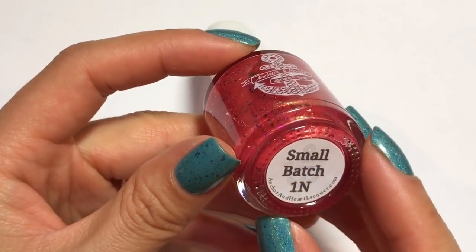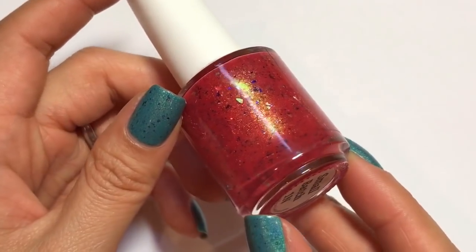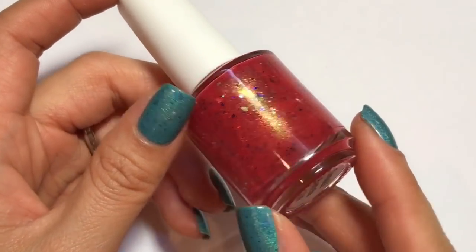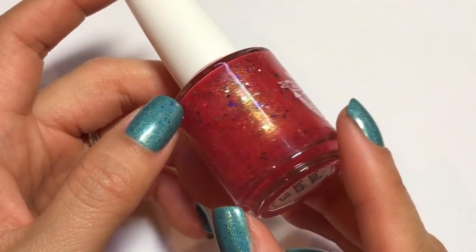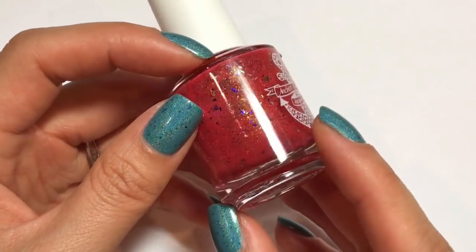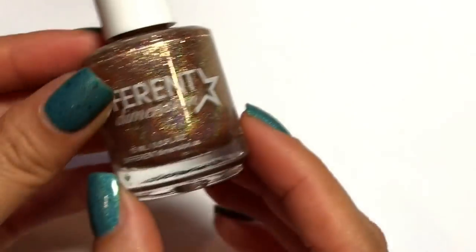This one is Small Batch 1N. I really tried to not get any prototype or small batch polishes this time, because I want to be able to reference them, you know. I'm not crazy about the one and only kind of polishes. So yeah, but this one I just cannot resist.